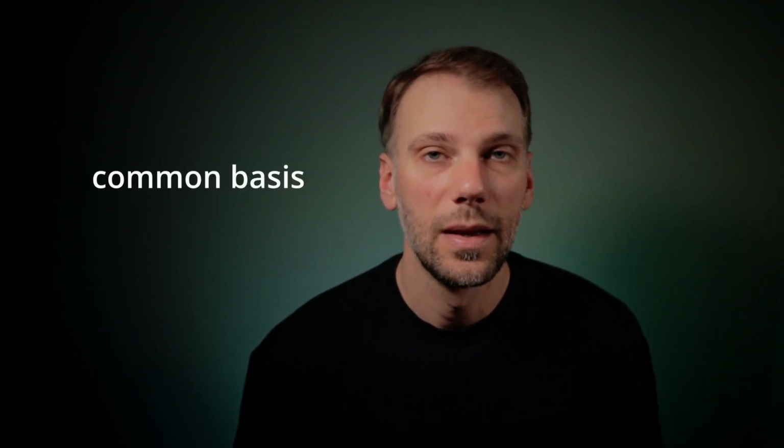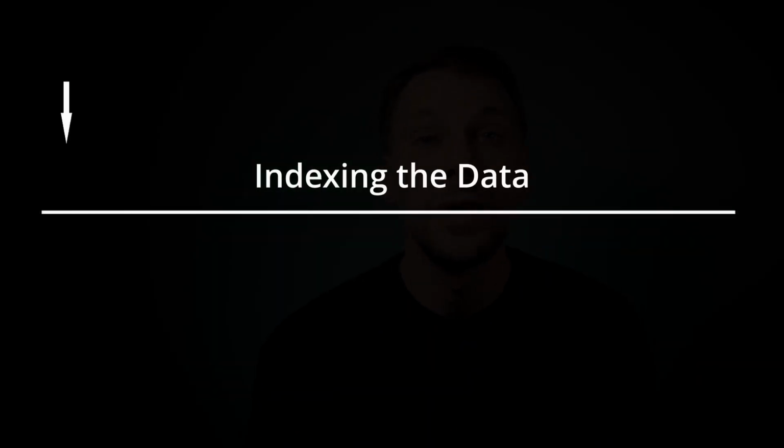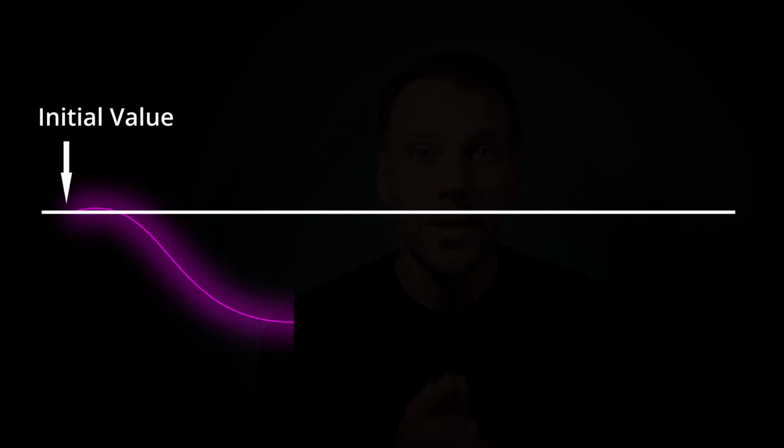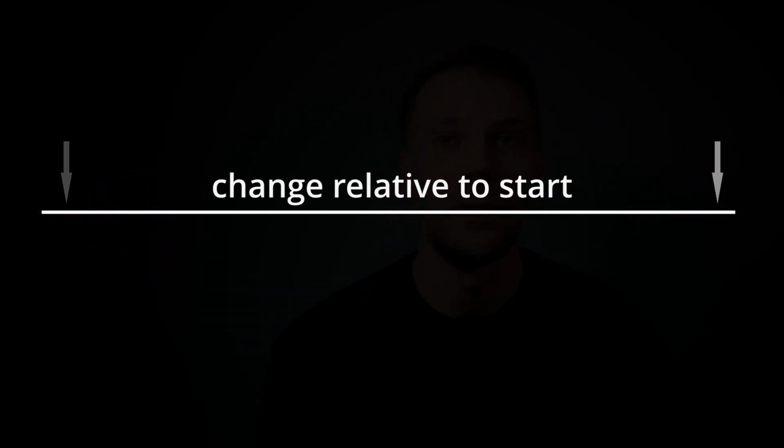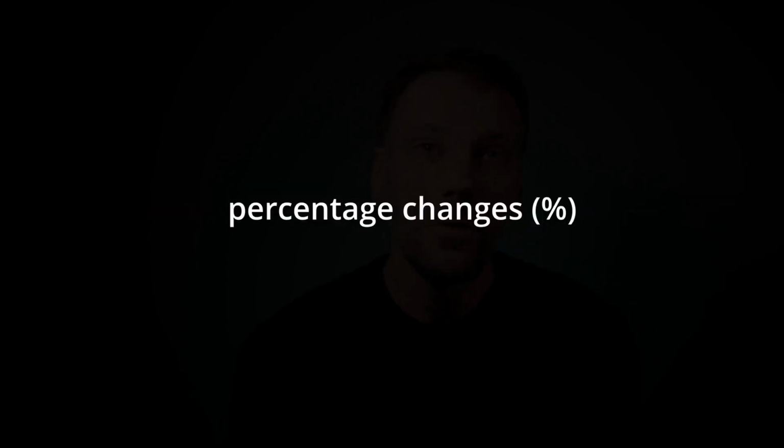Alright, so now that we've got our list of tightening cycles, we still need to pull in the market data to analyze what happened in response to each cycle. But to do that, we're going to need to transform the data a little bit so that we can compare the historical impacts to one another on a common basis. One way economists typically do this is by indexing the data to an initial value so that each successive value represents the change relative to that initial value. In this case, I've converted the index value to percentage changes so that it's a little more intuitive to follow.